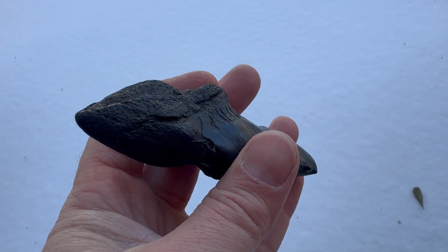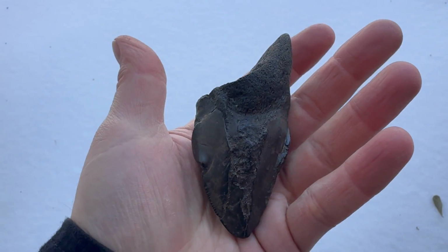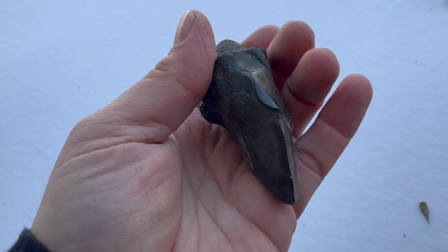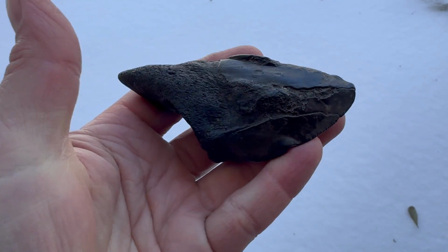And it's not just little shark teeth. This came from a big shark. Really twisted up, compressed angustidon. Very cool pathology on this one.